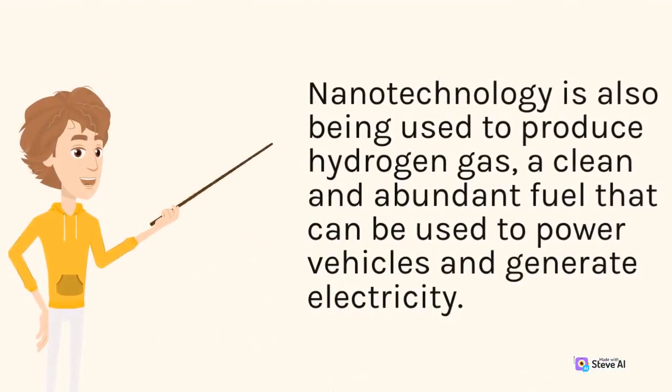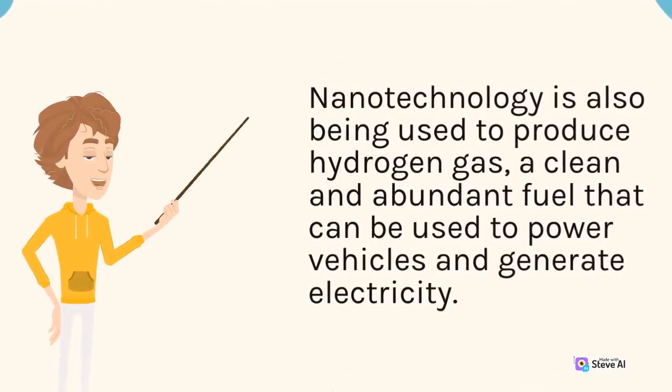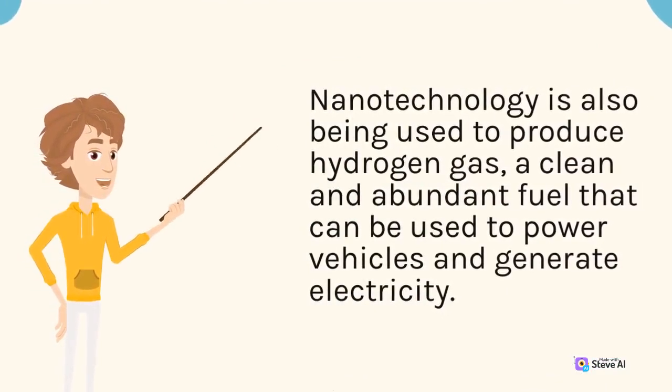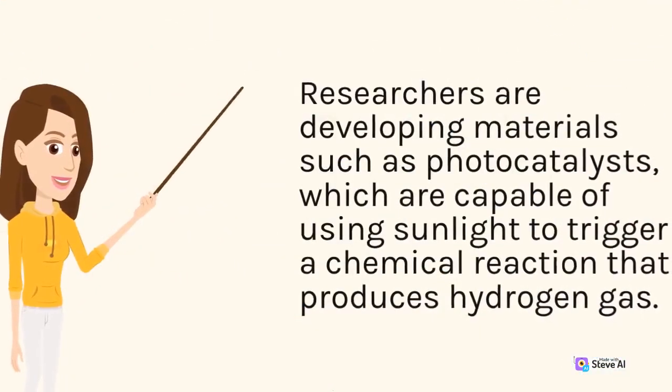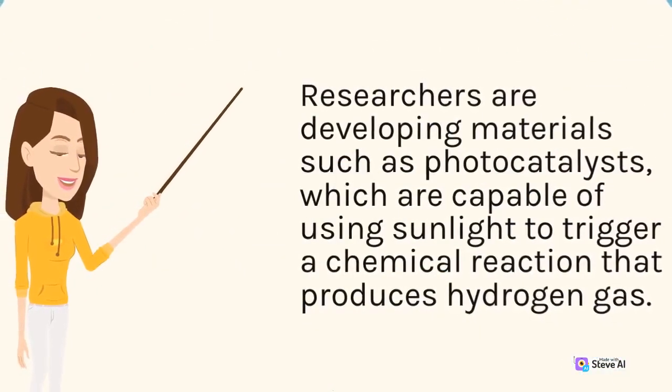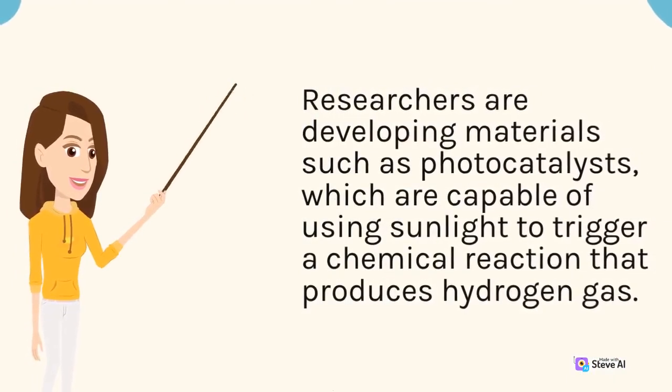Nanotechnology is also being used to produce hydrogen gas, a clean and abundant fuel that can be used to power vehicles and generate electricity. Researchers are developing materials such as photocatalysts, which are capable of using sunlight to trigger a chemical reaction that produces hydrogen gas.